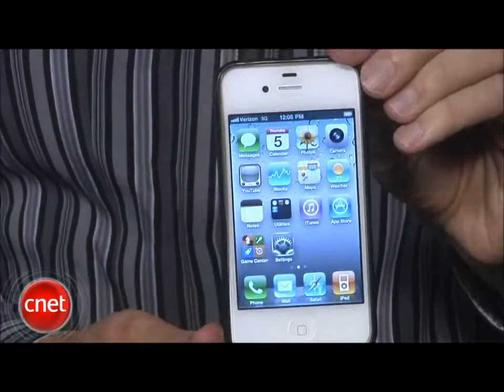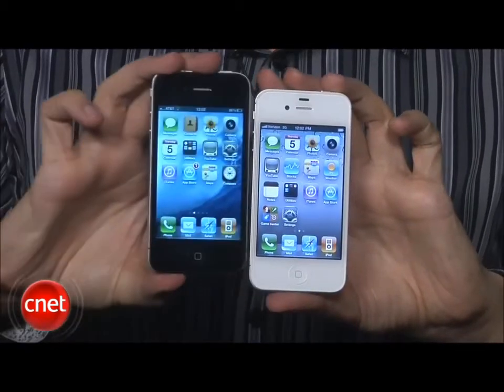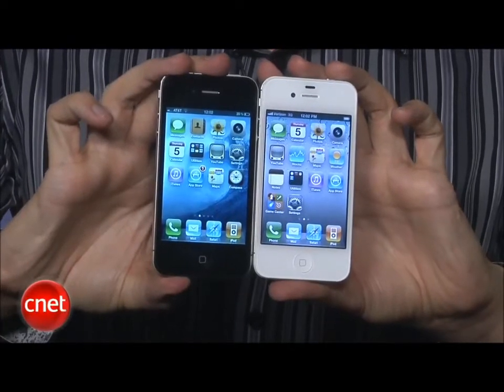And to be honest with you, I'm sure that when you make a bunch of products like that, sometimes there are very, very slight differences that come out of the production line. But overall, the white iPhone is exactly the same, as I said. It may not be your cup of tea, but it's finally here.